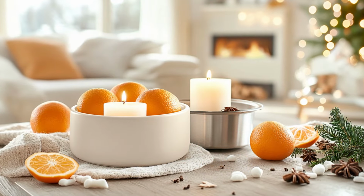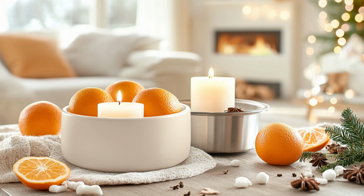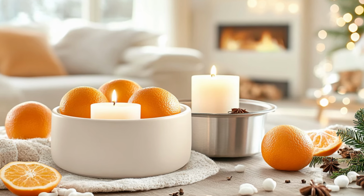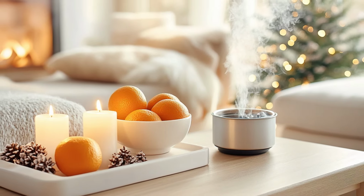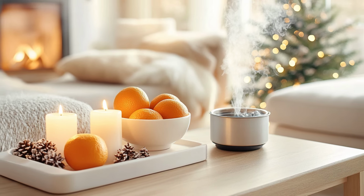Incorporating holiday scents. No winter wonderland is complete without the scents of the season. Infuse your home with aromas of cinnamon, pine, vanilla, or peppermint using scented candles, essential oils, or potpourri. A bowl of oranges with cloves stuck into them can also act as both a visual and olfactory delight.